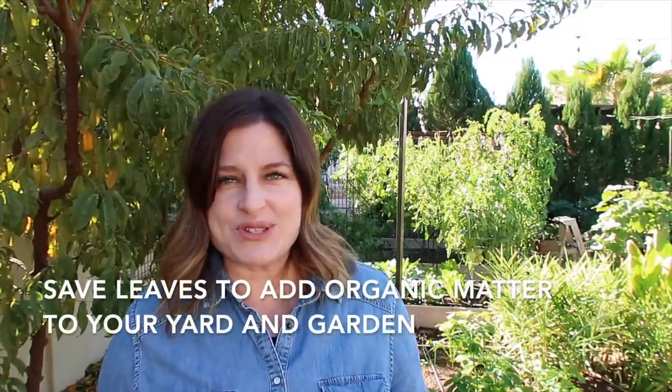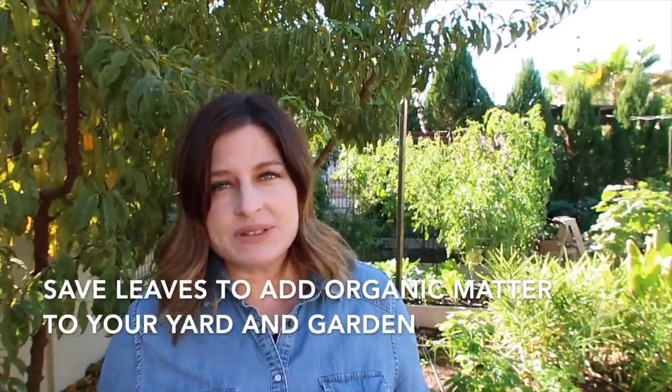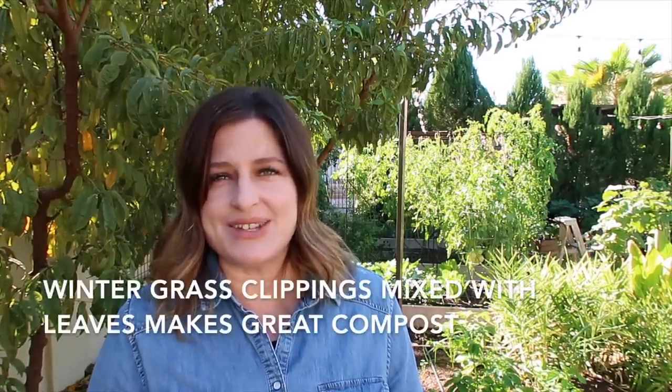December is the month when we often have an abundance of leaves, and if you have a garden and a yard, don't throw those leaves away. Leaves are gold for your garden. Leave them in place in some areas, let them break down, add organic matter to the soil. They're also a great thing to add to your compost.